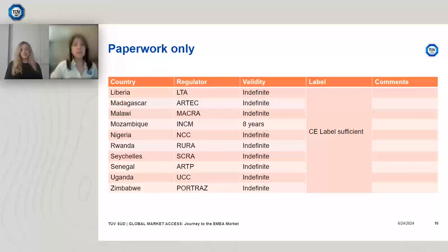As you can see, much like the first group, these countries follow a similar vein, although they have a lot more indefinite validities. So fortunately, we will only need to certify Guardian Link once for its lifetime. The exception is Mozambique, where you have a validity for 8 years. Now, be aware, although these countries are all paperwork only, they do always reserve the right to request a sample for review. So don't be surprised if a regulator suddenly turns around and asks for a sample, particularly if a sample happens to be a desirable product.